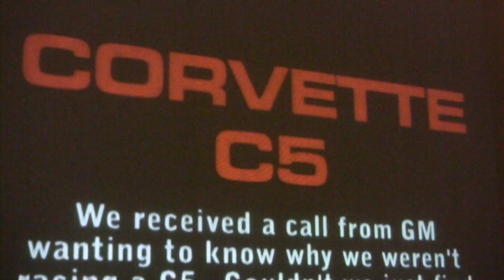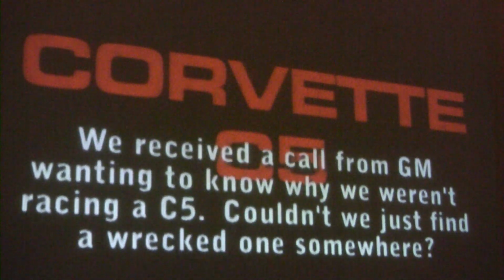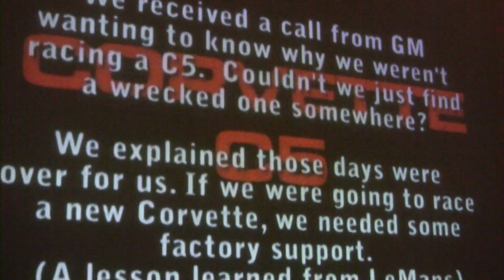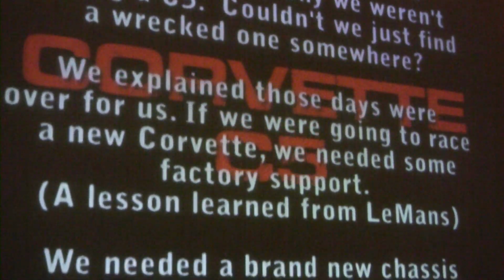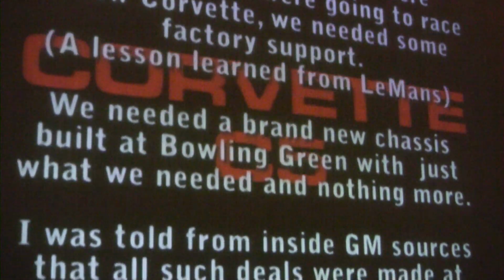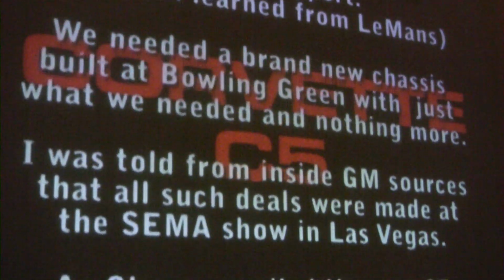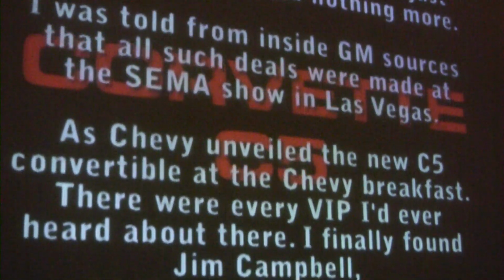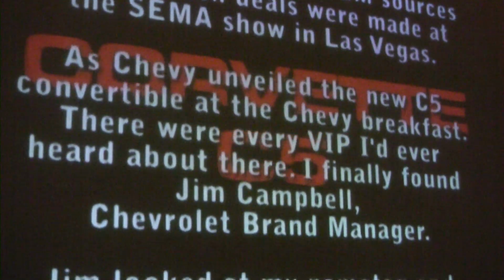So all of a sudden, we get a phone call, and General Motors wants to know why we're not racing the new Corvette. And I said, well, we would do that if we had factory support, unlike Le Mans. And they said, well, what would you need? And I said, well, first of all, we need a car to go racing. So we worked out the fact that we needed some special chassis kits made over here at Bowling Green that we could start out with to make our new race car.